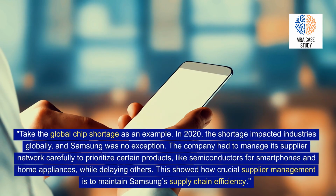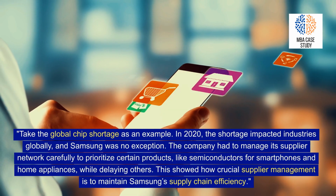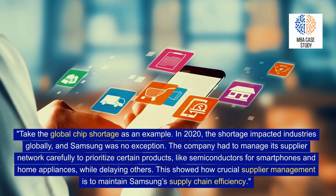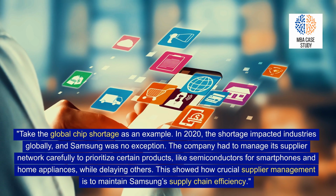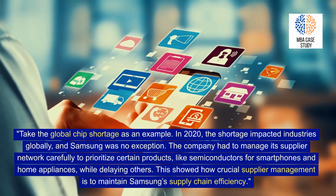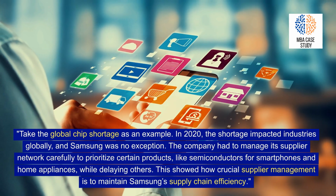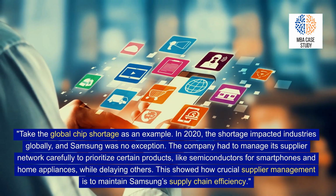Take the global chip shortage as an example. In 2020, the shortage impacted industries globally, and Samsung was no exception. The company had to manage its supplier network carefully to prioritize certain products, like semiconductors for smartphones and home appliances, while delaying others. This showed how crucial supplier management is to maintain Samsung's supply chain efficiency.